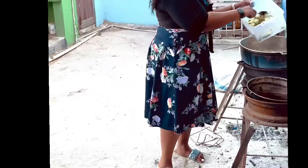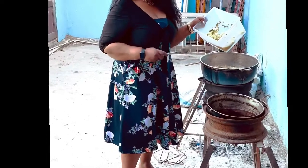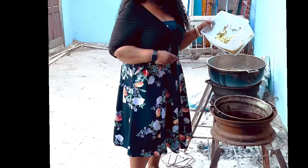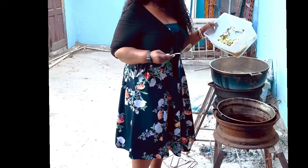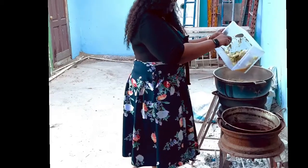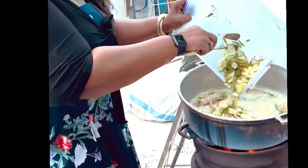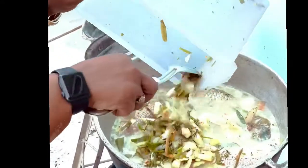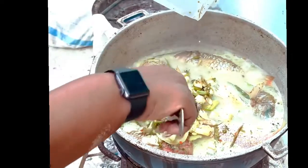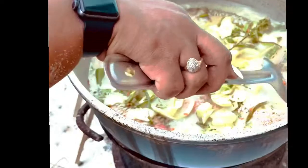So, I'm cooking outside on a coal stove, or coal. It's considered a stove, but it's a makeshift oven or stove. So, all right, come on, cameraman, come show us out of the pot. And this is the steamed fish. And then I am adding all the vegetables inside of the pot, inside of the steamed fish.